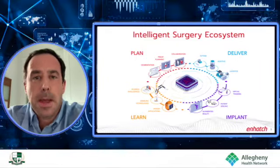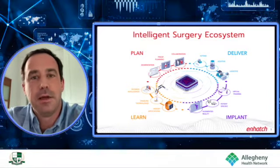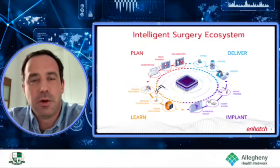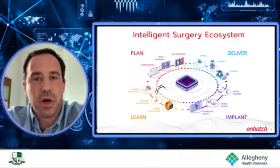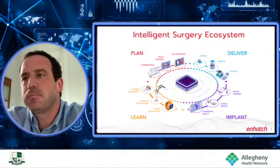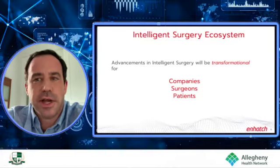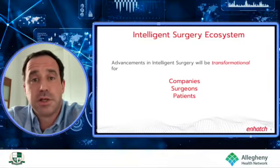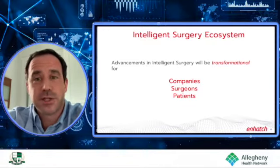We're certainly dealing with massive amounts of data. We as surgeons all the time are manipulating many, many variables at one time. So it really takes an absurd amount of computational power to try to look at those and come back to what's most important in these equations to give value for our patients. A lot of us, I think, do believe that this intelligent surgery ecosystem will probably be transformational for companies that are in the orthopedic space, for surgeons, hopefully in terms of the accuracy of what they're doing, and most of all, hopefully for our patients.